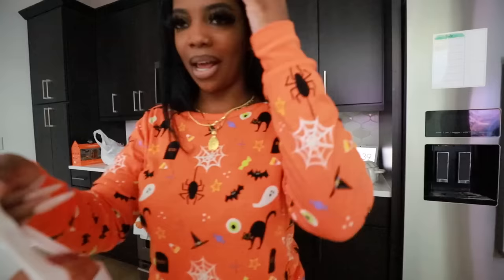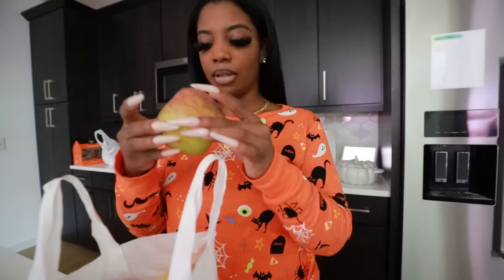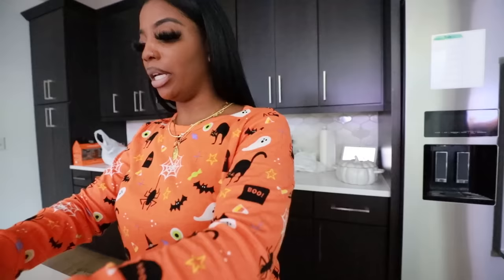So you already saw the apples I picked and the ones I got inside the market. And y'all, look at this one. Look how big this is. So what I'm gonna do with these apples, I'm gonna make caramel apples. I'm gonna make homemade applesauce. I'm gonna make, what else? Homemade fried pies. Because I wanted peach, so I'm gonna make peach and I'm gonna make apple, because I already got apples.